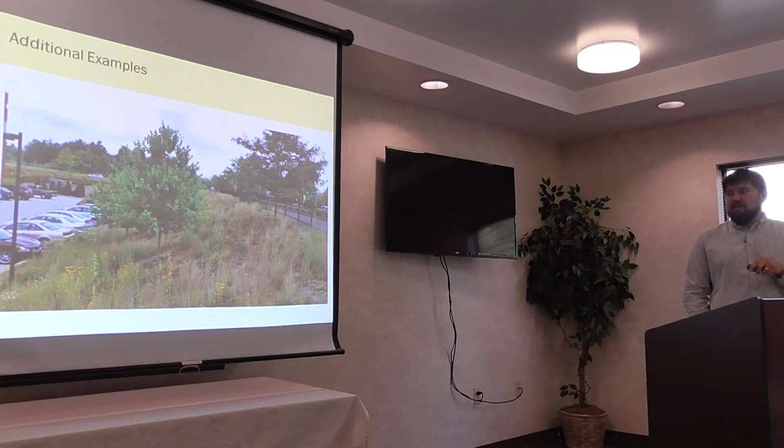So this is an example. I'd love for it to look like the backside of this meadow, but you know, same site, very different results. A couple hundred feet away from each other.